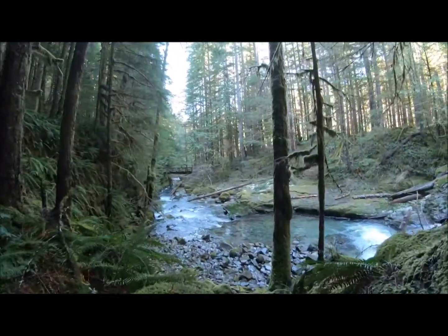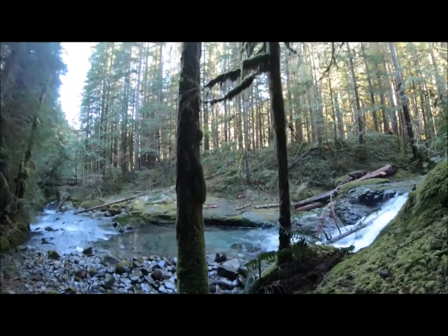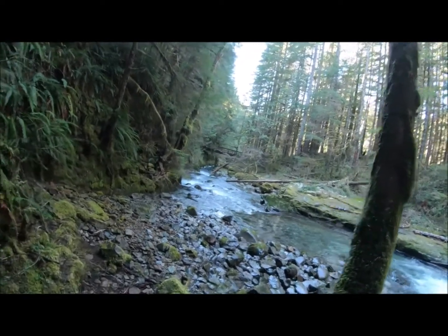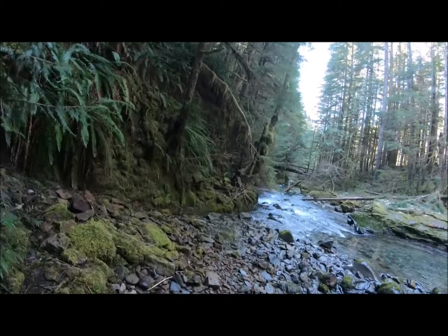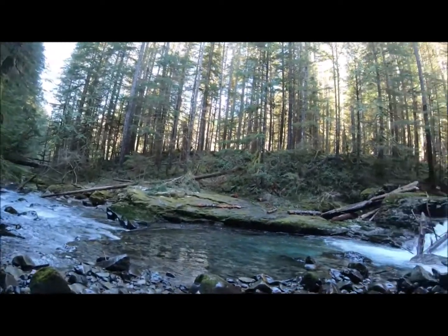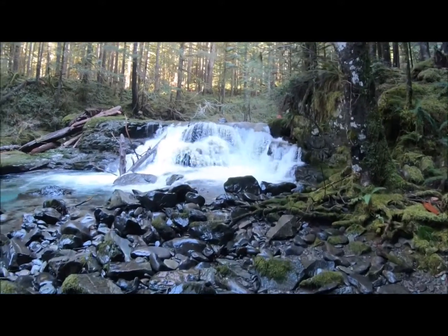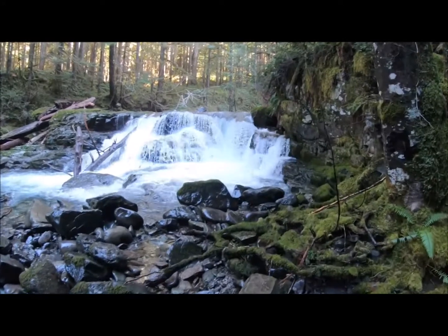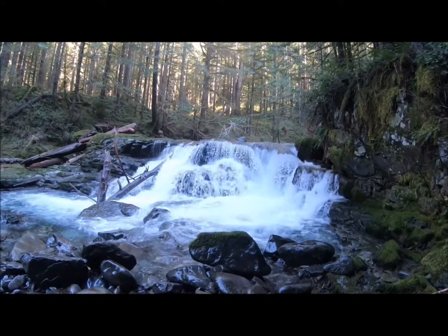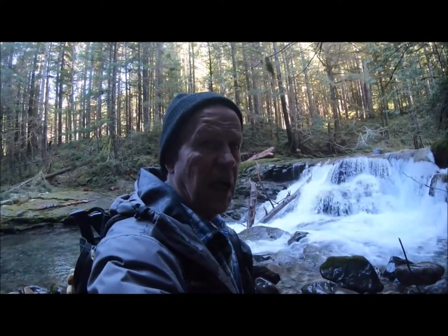All right, so we're gonna get down to the bottom of this waterfall that we just saw. There's a bridge. Anyway, get down here and take us a little break, have a picnic and lunch, and decide what we want to do next. How cool is that? A little slick back here. All right, time for picnic and lunch.